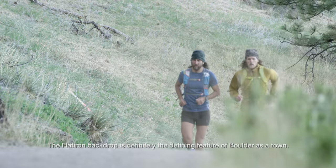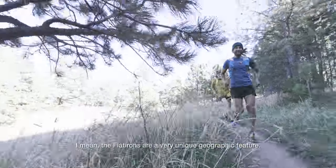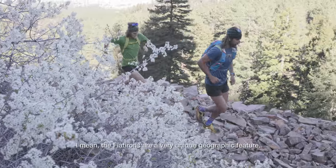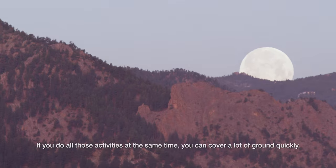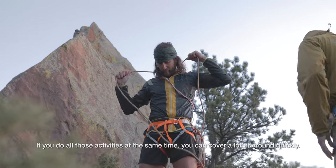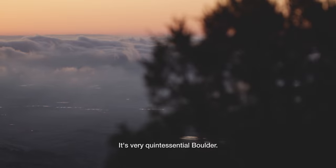The Flatiron backdrop is definitely the defining feature of Boulder as a town. I mean, the Flatirons are a very unique geographic feature. You can combine running and climbing. If you do all those activities at the same time, you can cover a lot of ground very quickly. Kind of the best bridge between running and climbing is very quintessential Boulder.